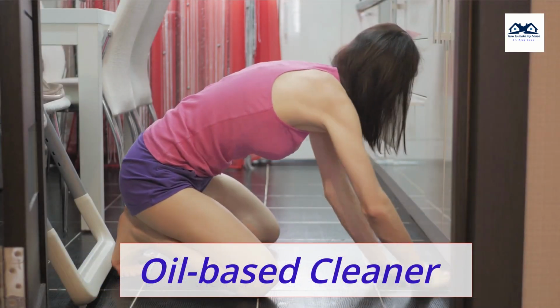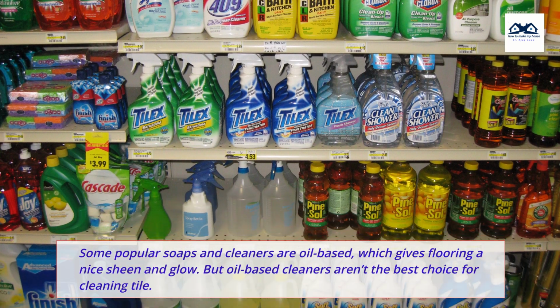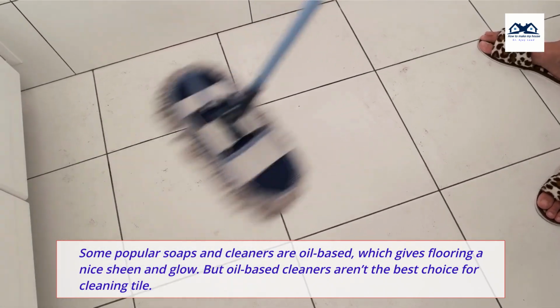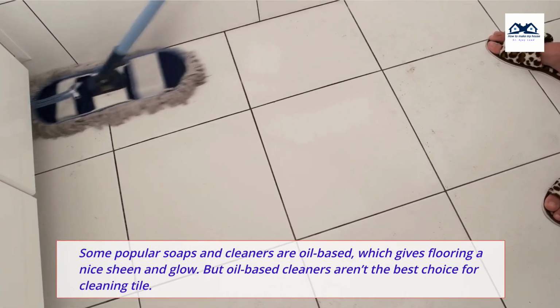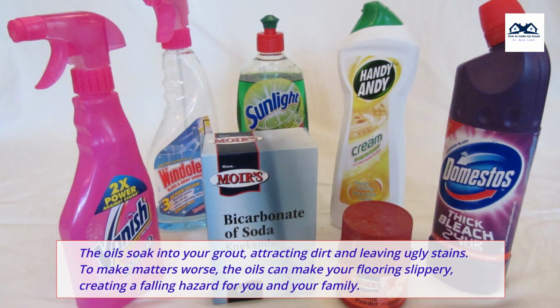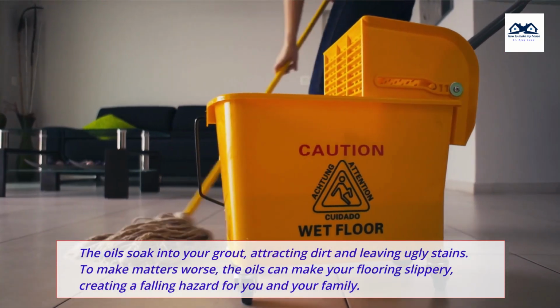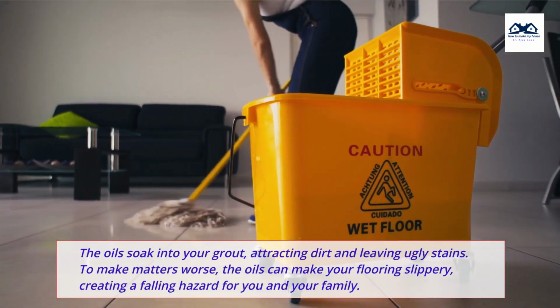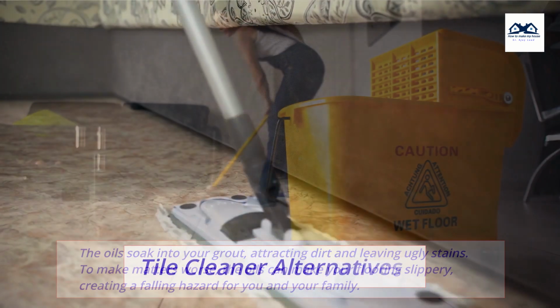Oil-based cleaner. Some popular soaps and cleaners are oil-based, which gives flooring a nice sheen and glow. But oil-based cleaners aren't the best choice for cleaning tile. The oils soak into your grout, attracting dirt and leaving ugly stains. To make matters worse, the oils can make your flooring slippery, creating a falling hazard for you and your family.